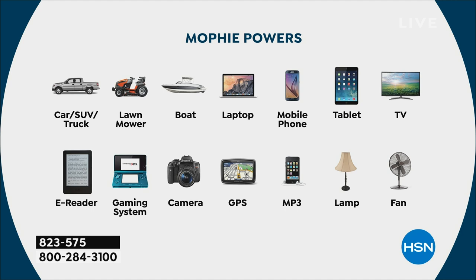And this is the other thing. It's not just jumpstarting your car. It goes even further than that. It's going to charge all of your small electronics, your laptops, your phones, your TVs. Yes, your TV, your e-reader, your game consoles, your cameras, your GPSs. And then look at the last two, a lamp and a fan, because one of the things that separates this from a lot of the other jump starters that we've done is that we've added a 3-prong AC outlet. So yes, it's emergency backup for your car, but it's emergency backup for your home.